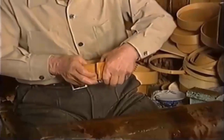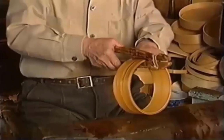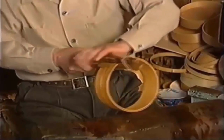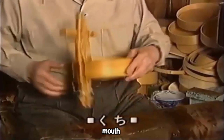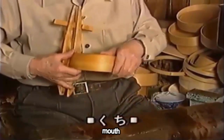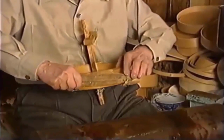In order to avoid creases on the wood, wooden shears are used to join and hold the board together. The wooden shears are held in place by a mouthpiece. After adjusting the shape, the wood is left to dry in natural sunlight for about 3 days.